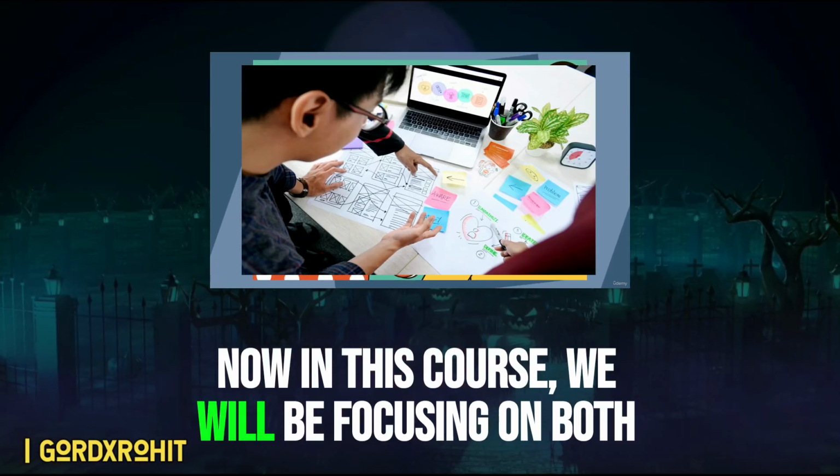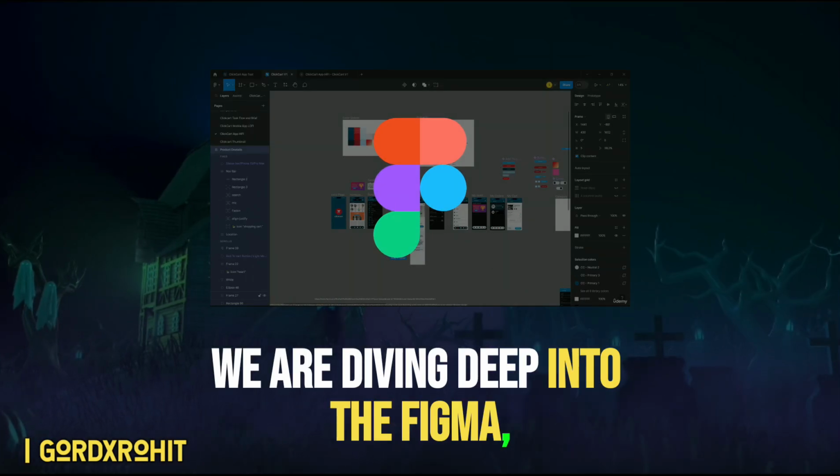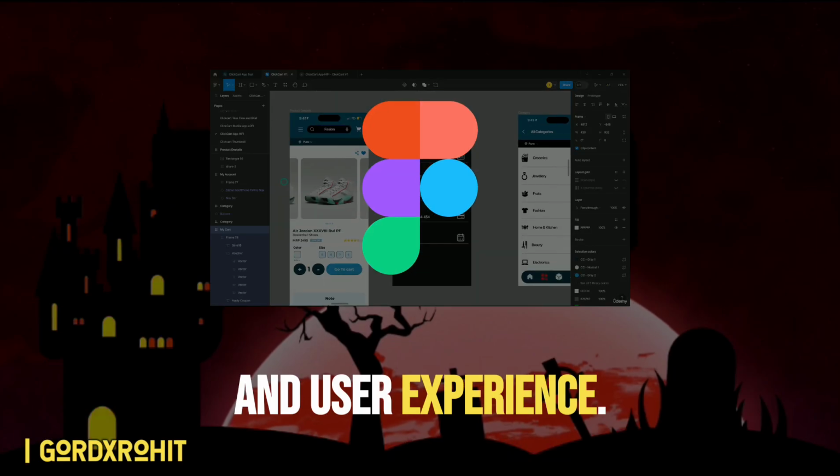Now in this course, we will be focusing on both UI and UX. We are diving deep into Figma, the ultimate tool for crafting stunning interfaces and user experiences.